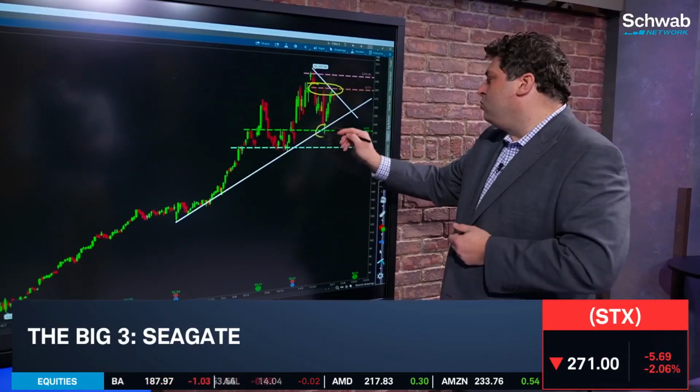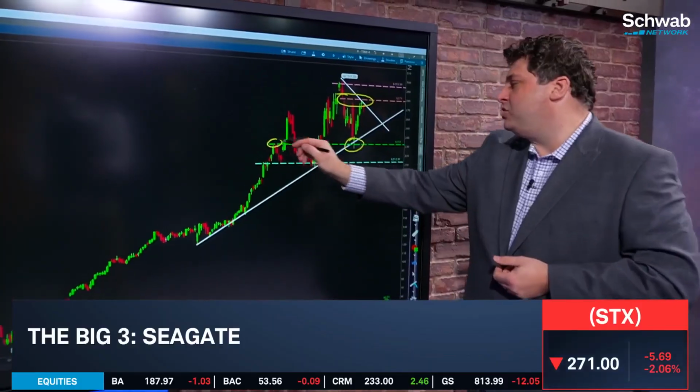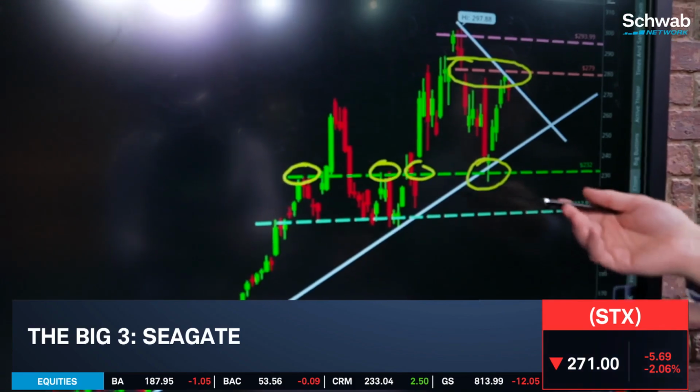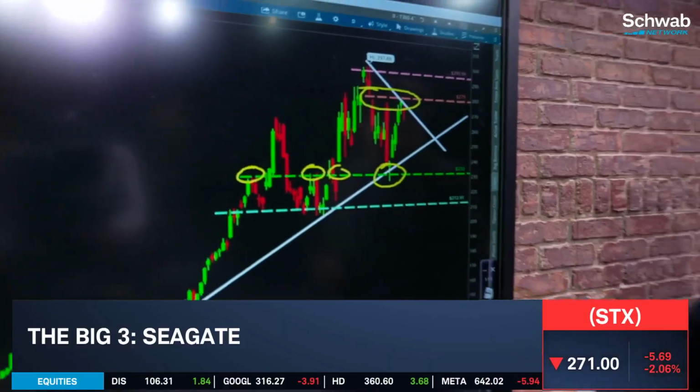To the downside, relative lows around 230 or so here, but that's also where we saw some highs come in, in terms of our closing prices and intraday highs there. So that was another area that potentially stood out to the downside.